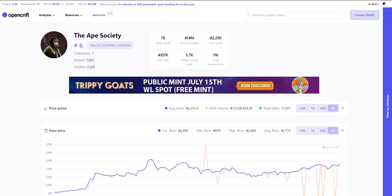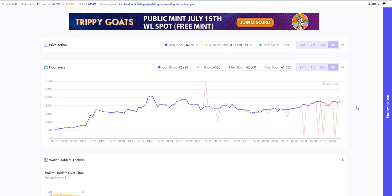So let's go to number 2, which is the Ape Society. Right now their floor is at 2290. And we've seen them, as well as SpaceBudz, as well as Clay Nation, as well as Chilled Kongs over the past many weeks. They've held top 5. And you can see right here, this 1500, 1600, that was a level to pick them up. And now they're actually trying to hold over that 2000 level, which is interesting.